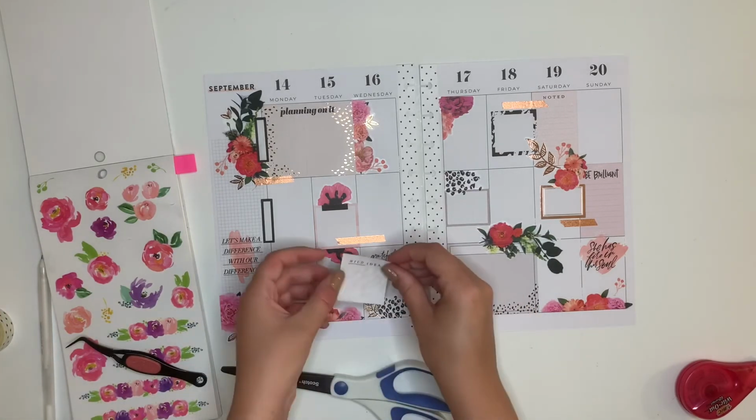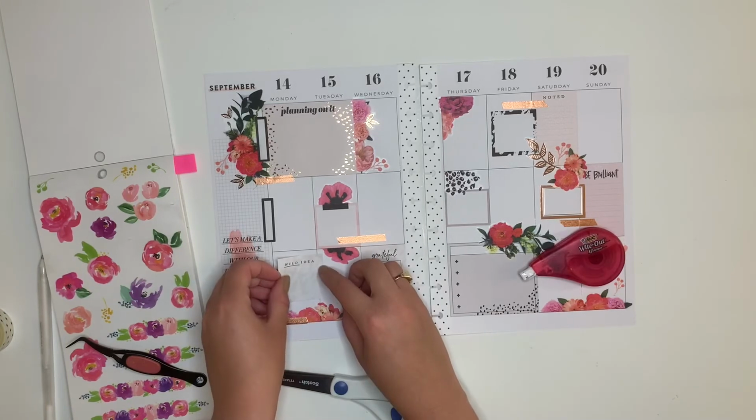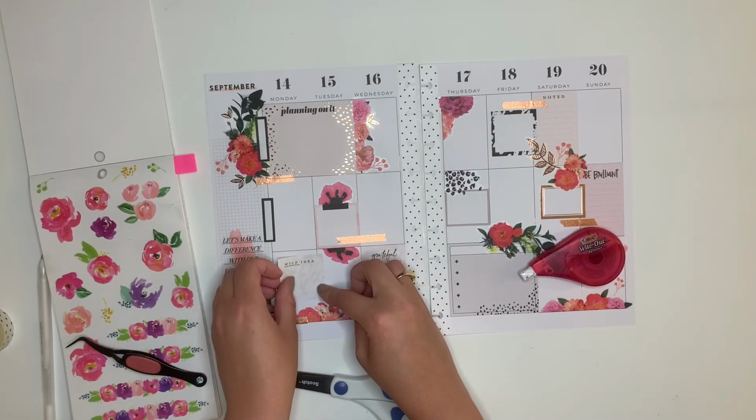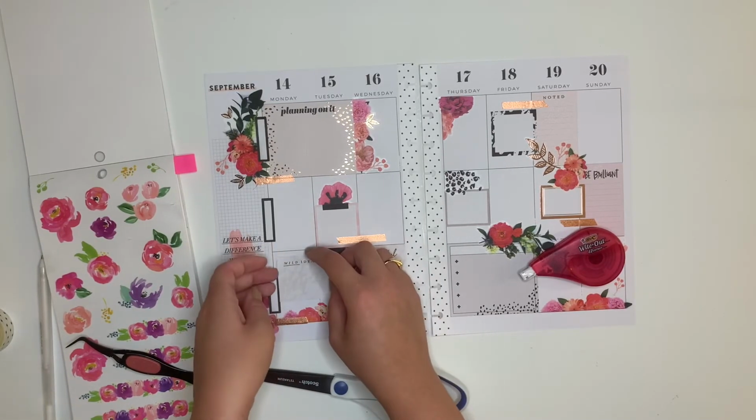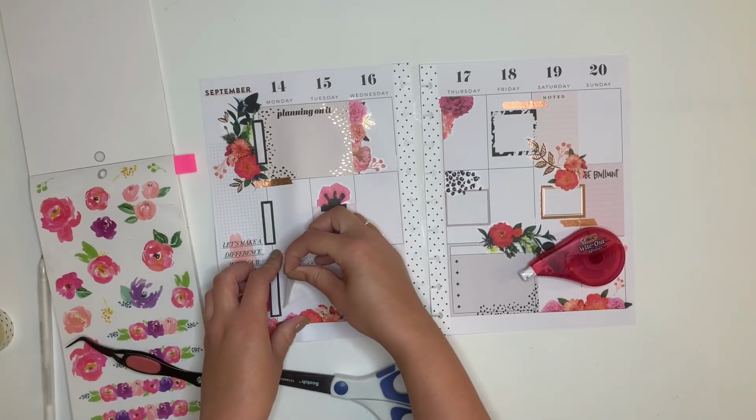This is from Wild Style, and it just says Wild Idea, and I like that. Overlapping it slightly into Tuesday. I think I need to overlap it more because it's lining up very closely with the label box.